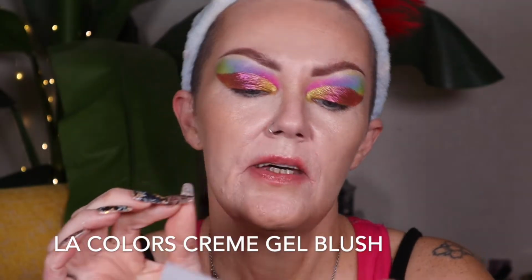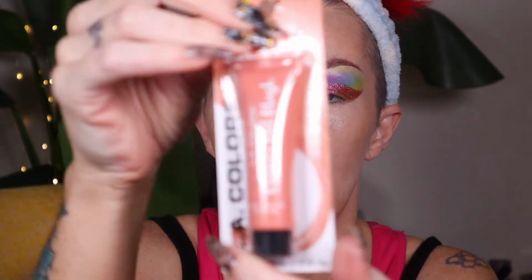Now, when I was at the Dollar Tree, they had these LA Colors cream gel blushes. This is the shade Hypnotized, which I want to use, but I'll show you the other colors I found.